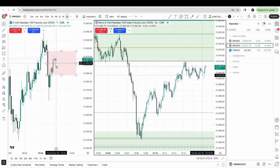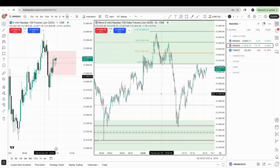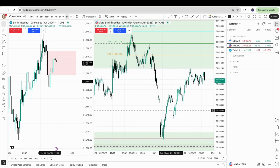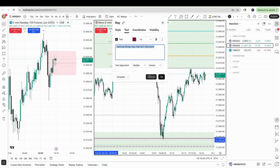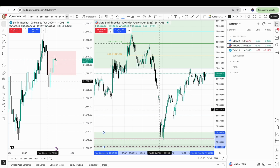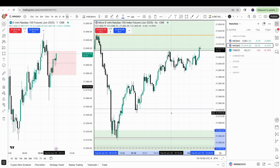I do like the look of this. It honestly looks good. The part that makes me apprehensive is this first presented fair value gap. I do like that we traded through yesterday's high and bounced off of this opening range gap high from today, which is in the upper quadrant of this first presented fair value gap. Honestly, I think that's good. We just got to see some price action that confirms that there.